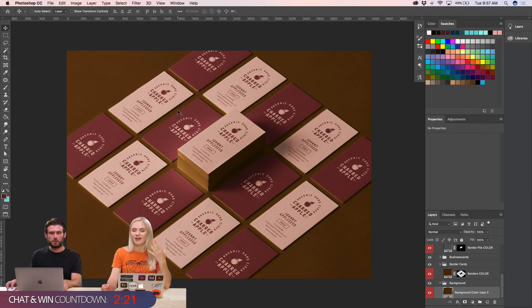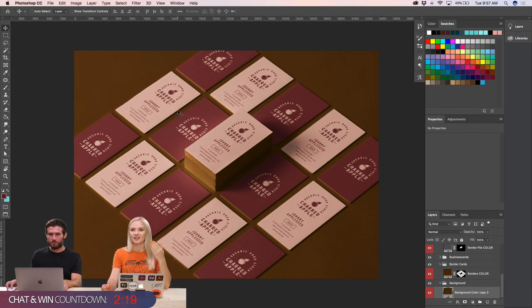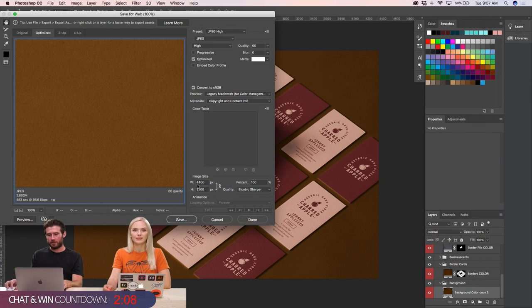Like, I have rarely seen this color being used. I mean, yeah, it's a nice combination throughout everything. Cool. I like that. So we'll go and save that. And again, we're going to export this for web too, so then we can easily drop it in there.